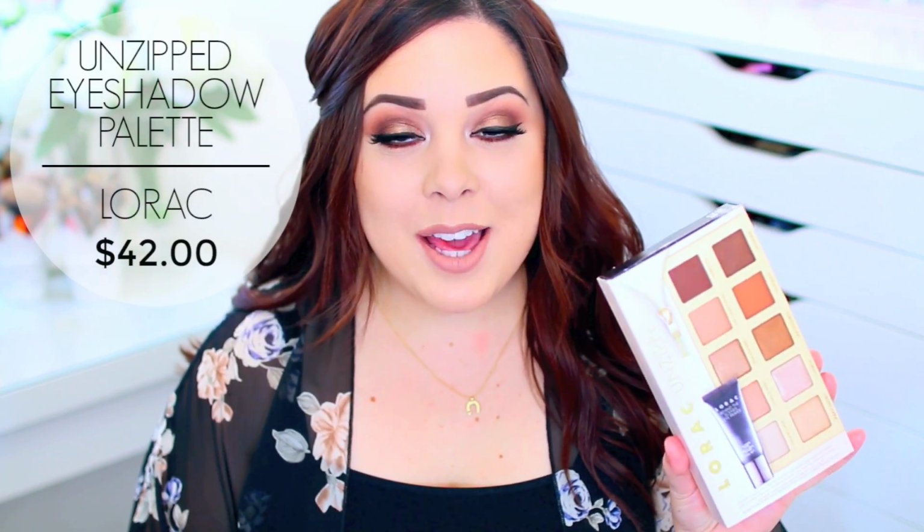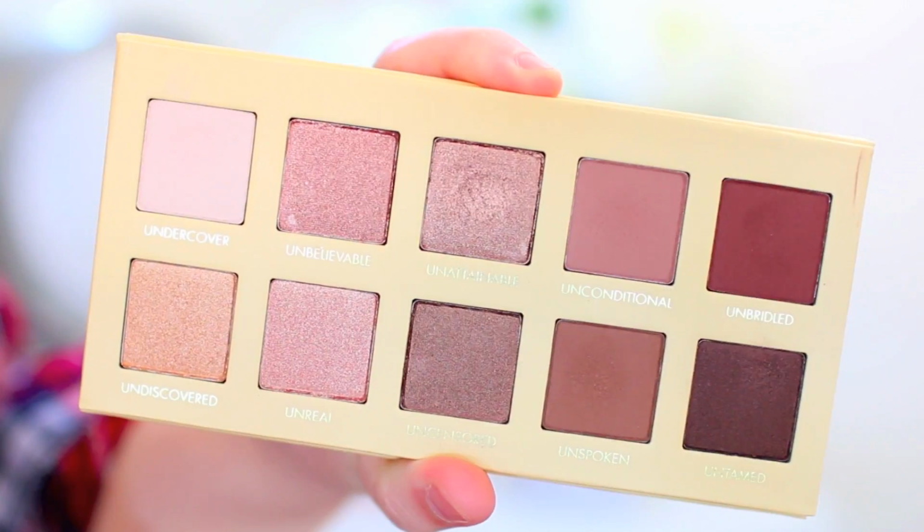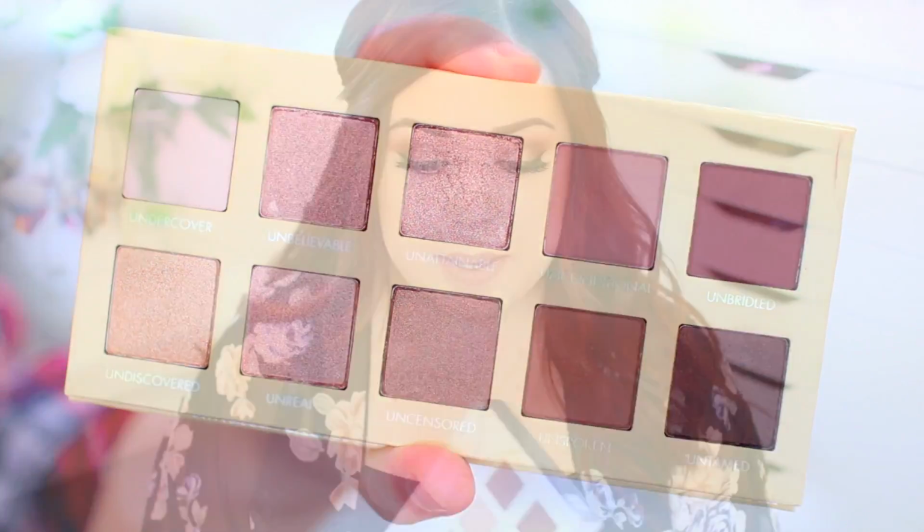So the first palette I grabbed is the LORAC Unzipped palette, and I'm so excited that I finally got my hands on this. I feel like I've wanted this for a while, and I'm so late to the game on this. This is definitely not a new palette, and I don't know why I never picked it up because I'm definitely a fan of LORAC shadows, but this one is really different than the LORAC Pro shadows. I feel like the formula is a little bit different, but I love it. I'm wearing it on my eyes today.